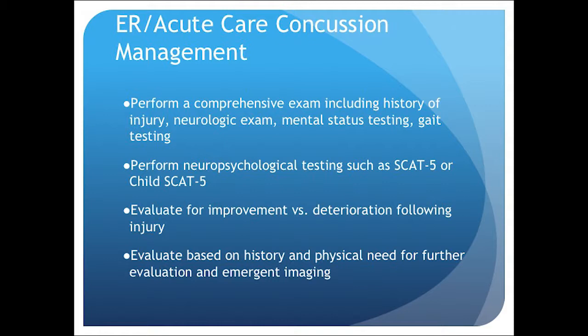Evaluate for any signs of improvement or deterioration, because there are obviously going to be minutes to hours outside of that injury. So if they're rapidly kind of declining in terms of their mental status, things like that, then again, you'd be thinking of an alternative diagnosis. Concussions should not be rapidly deteriorating. And then you will evaluate based on that history and physical the need for further evaluation and emergent imaging.